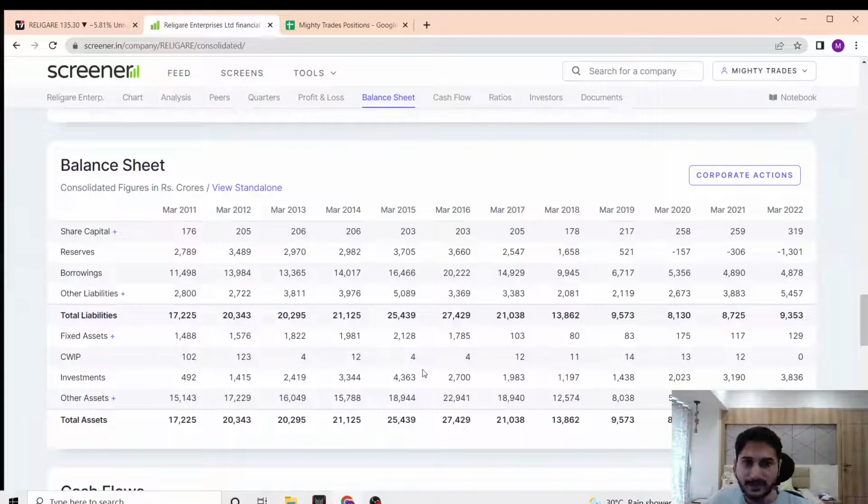If you look at the borrowings, one good thing is that the borrowings are coming down, which is the only positive sign I'm currently seeing in this stock. The reserves have gone into negative, but the borrowings are going down. That is a good sign.